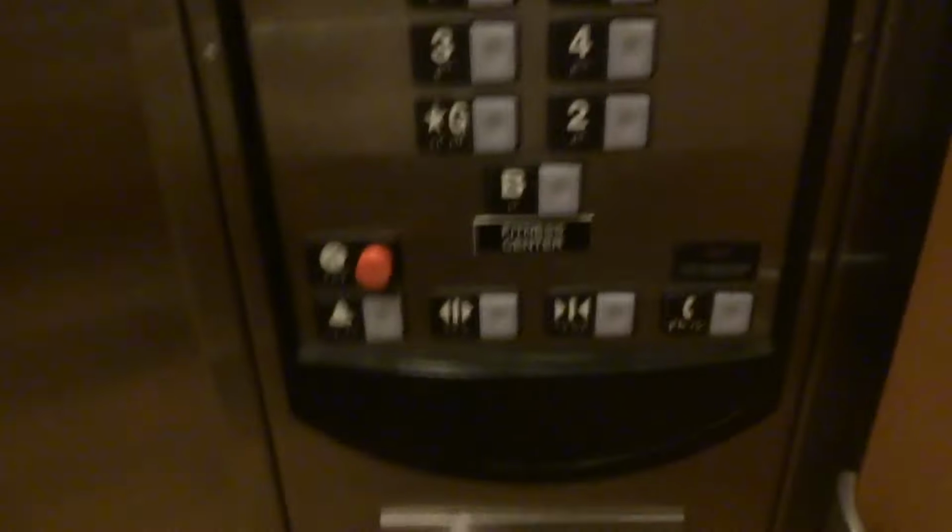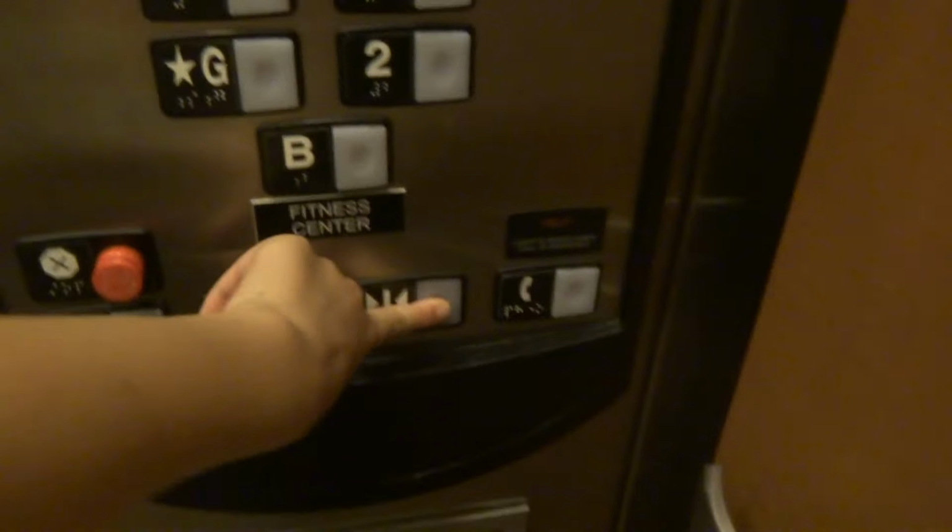Here at the basement. Go to 10. Basement's the fitness center. Here's the fitness center. I wonder if there's also a swimming pool down here. I'm not sure.